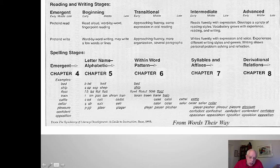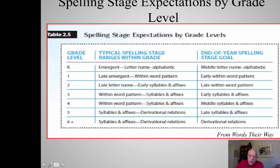And so earlier, in the letter name stage, the child reads aloud. They're word by word. They finger point. Whereas the transitional is approaching some fluency, missing expression, but is beginning to read with more fluency and begins to read silently, actually. The last two stages of spelling are the upper level spelling stages and the upper levels of reading. And you can see that in word study at the bottom there, we're looking at polysyllabic words from spelling the unaccented syllable in cattle, the EL or LE, all the way down to how to spell opposition. You can see roughly the stages and how they fit the grades and where we expect students to be at the end of the school years.